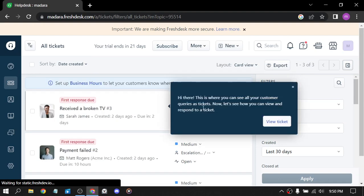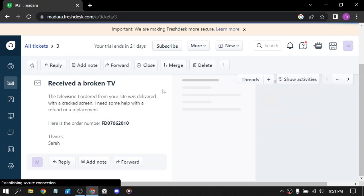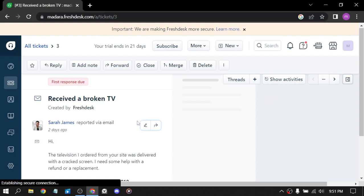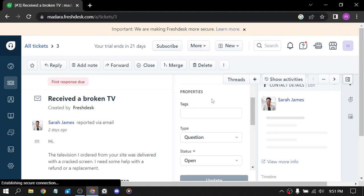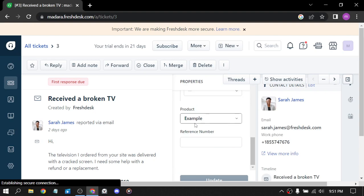So what is this? Okay, this is just an example, and I thought I had email. So the website said 3. What am I waiting for? My ticket? Received a broken TV. The television I ordered. Oh, the delivery was cracked. There is the order number. Thanks, I get it now. First, respond to resolution, tags, questions, open. What's open? Status, agent, and she had to respond to a broken TV.